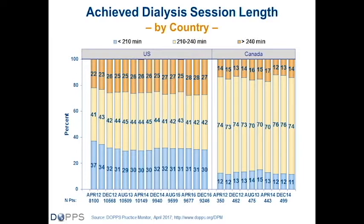And what we have here is the U.S. on the left, Canada on the right again. The times: 3.5 hours is the blue bar, between 3.5 and 4 is the yellow, and greater than 4 is the orange bars. What you see is that Canada has a much larger proportion over 3.5 hours, or a much smaller group under 3.5, whereas the U.S. has at least a third of their patients receiving 3.5 hours or less as their standard treatment time.